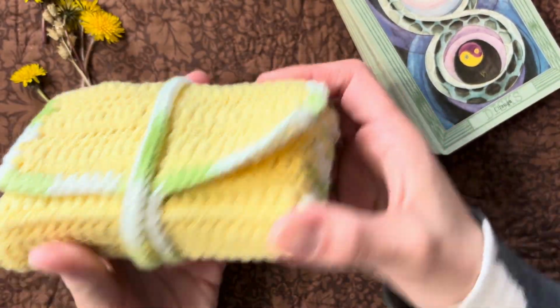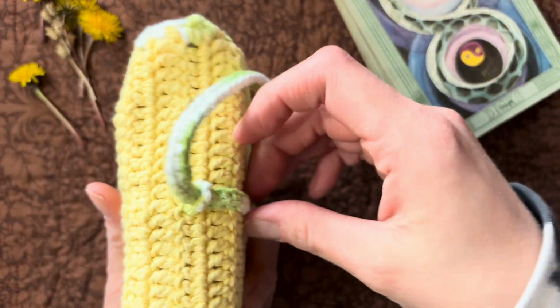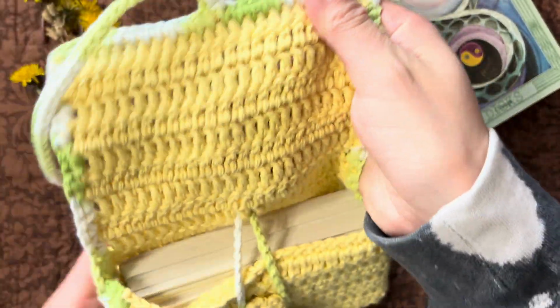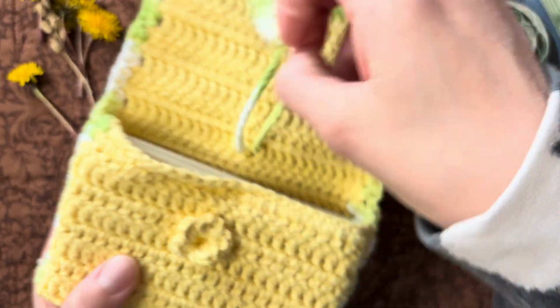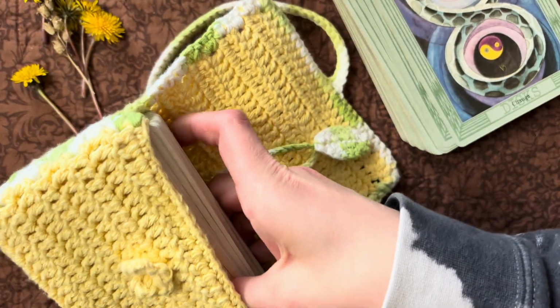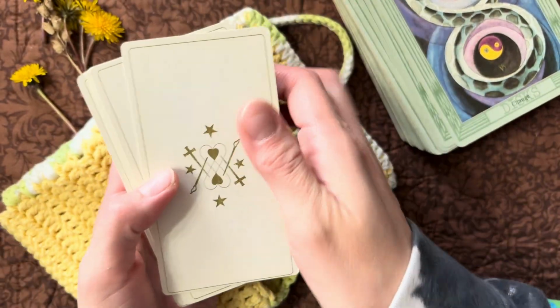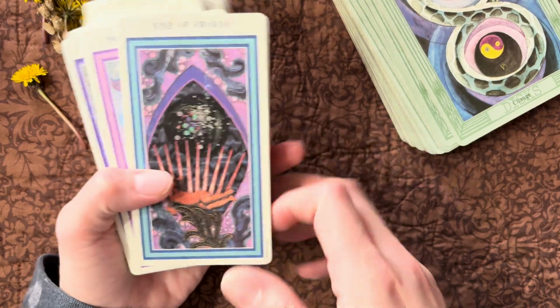And another deck, I got two more. So I actually found a deck that belongs in this bag from Coco. So I chose to put my Enchanted Tarot in there, which I've been working with a lot, and it's perfect. It's like the spring. This deck I kind of put away for the winter time, but now I brought it out and I'm so in love with it again.